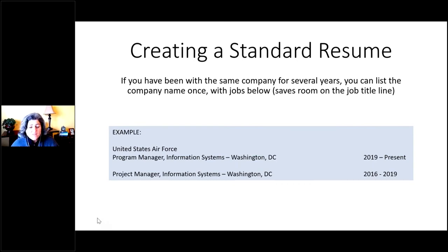A lot of people will put United States Air Force, and over to the right, they'll put 1988 to present. And then they'll list each position with the dates to the right. If you list that 1988 to present, that all-encompassing date range, the applicant tracking system is going to try to put that in a single job. So it's really best, if you've been with an organization for more than one position or for many years, to list the organization at the top and then all the corresponding positions below it with those dates for those positions. That way the applicant tracking system won't get so confused.